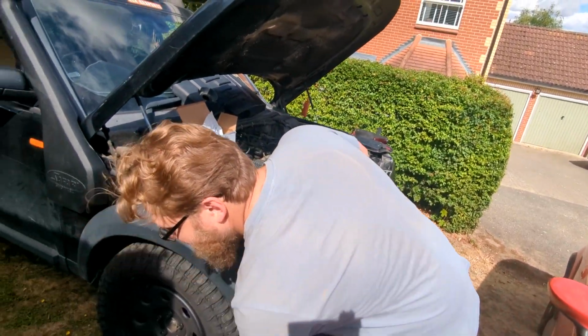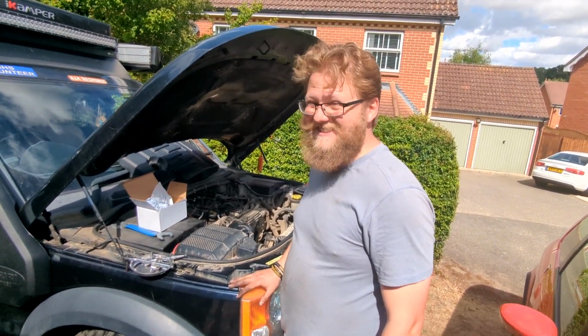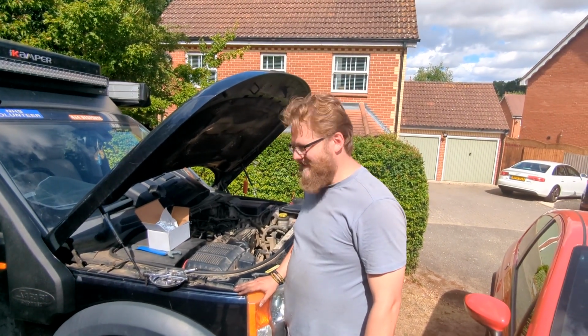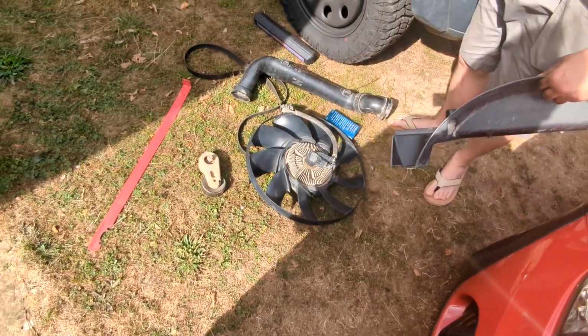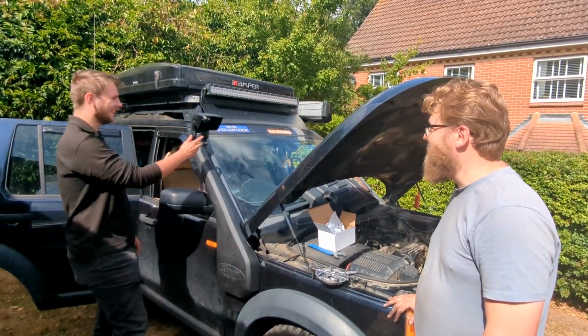Hello, Adam. Hello. What's wrong with your car? It's a Land Rover. Just on a Sunday, really, isn't it? There's always something wrong with it. It's just Land Rover Sunday. To be fair, it wasn't faulty. It was just the tensioner and belt needed replacing because the belt was cracking and the tensioner was old. You should take that out as well.